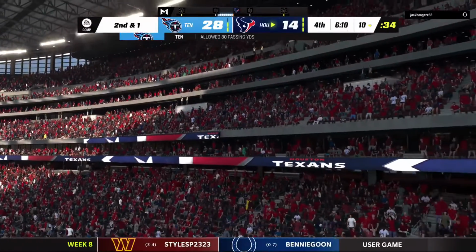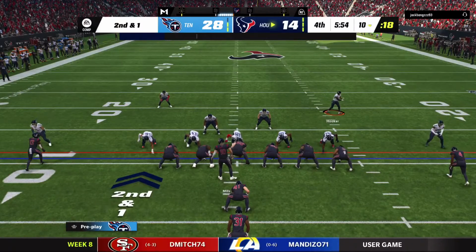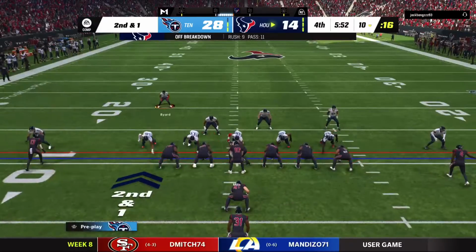124 yards rushing for him now as he has been tremendous all day long. The last run got 9. That leaves him with 2nd and a yard.